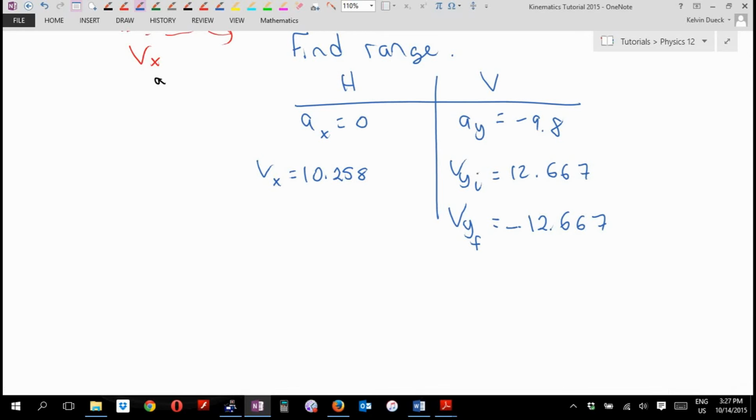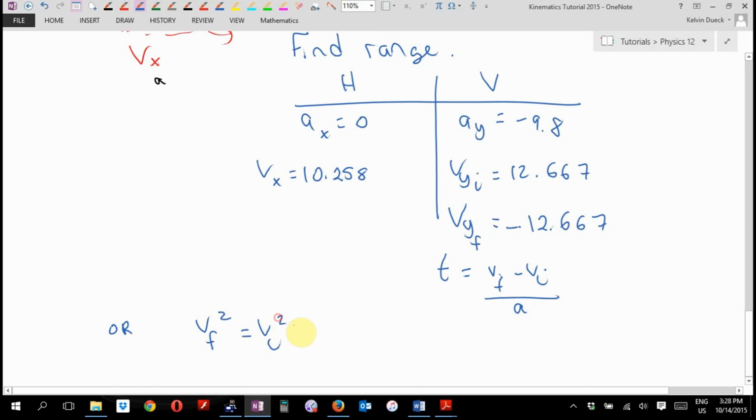Is there a column where I know 3 things? Yeah? Well then, hey, this is where I'll find time. Actually, if they want it, by the way, I could find time now. I could use VF minus VI over A. Or, since they said find the range, I could go straight to using VF squared equals VI squared plus 2AD, because I know A, check. I know VI, check. I know VF, check. And I could just get the D by itself right now. I can find the range without bothering to figure out how long it's in the air for. If you're that lazy, I am.